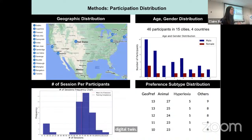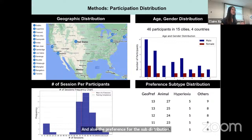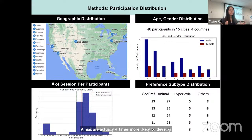Now we'll talk about the participation distribution. I'll talk about the geographic distribution, age and gender distribution, the number of sessions for participants, and also the preference for the subtype distribution. For geographic distribution, my research expanded to 4 different countries, which are Canada, the US, China, and India, and reached 15 different cities. For age and gender distribution, in total I had 46 participants, predominantly more males than females, around 4 times more males, which is considered average, because males are actually 4 times more likely to develop autism compared to females.